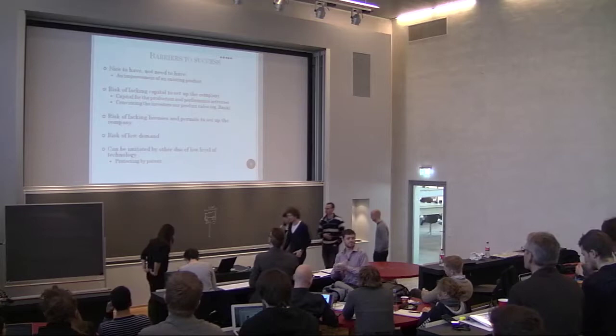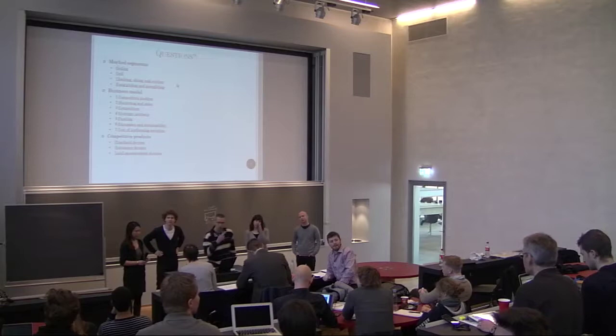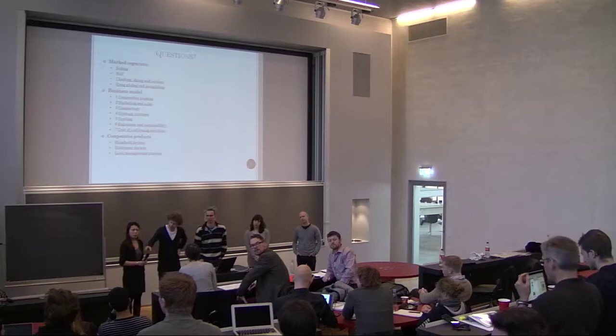At the back. I'm just wondering, when you have a smartphone and when you measure wind speeds close to the ground, there's a lot of turbulence. How will you get reliable data on wind speed?